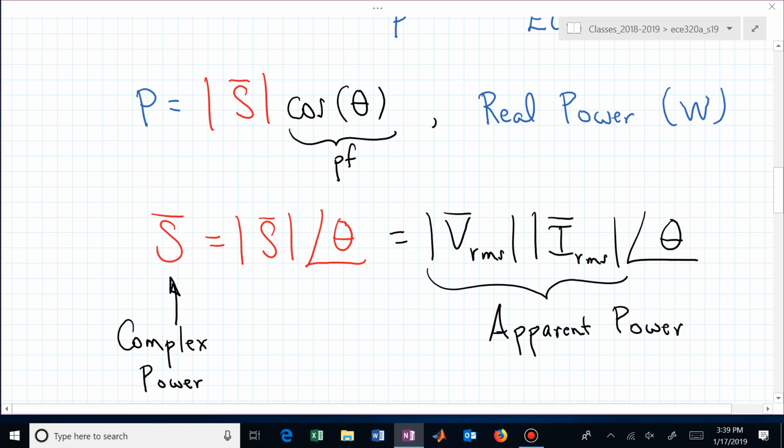The magnitude of S, which is the apparent power. That's the power that apparently you need to drive your plant. And so the power company is going to charge you for that power that you apparently need, and not just what you're using.